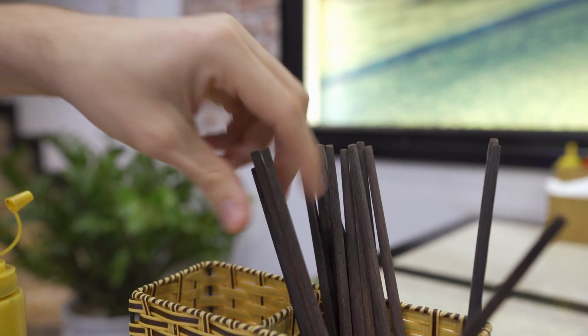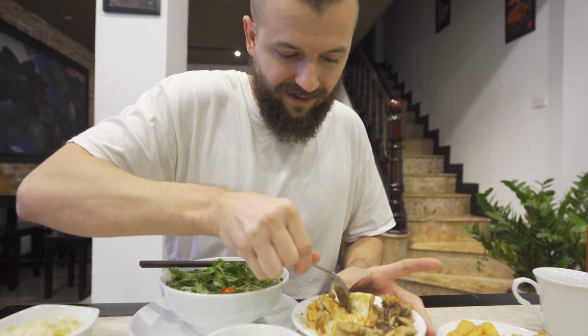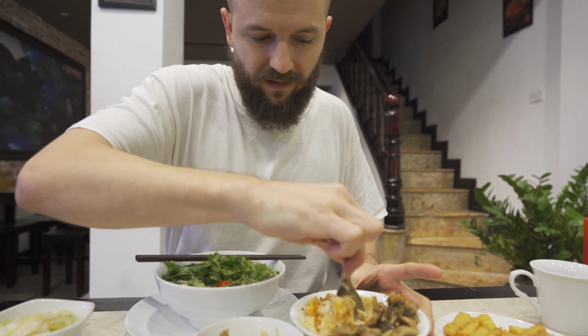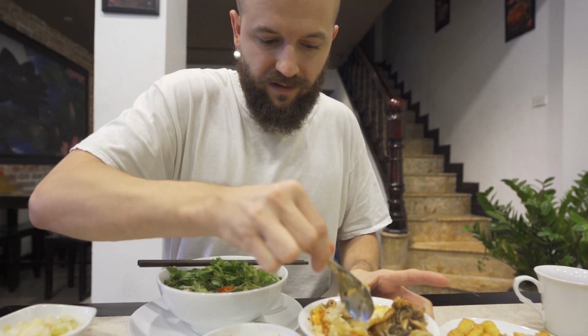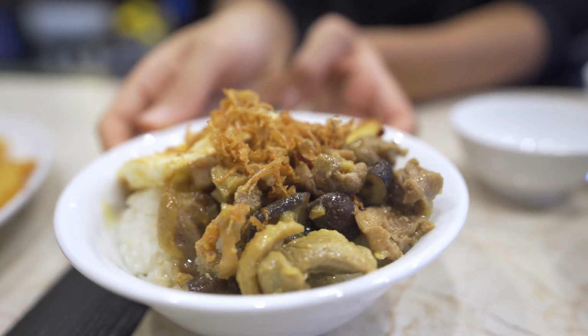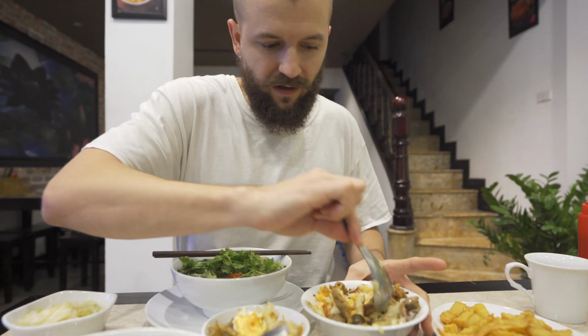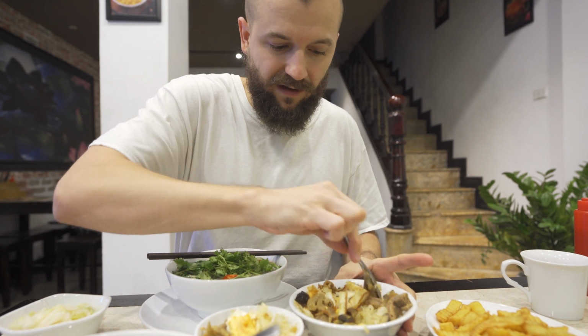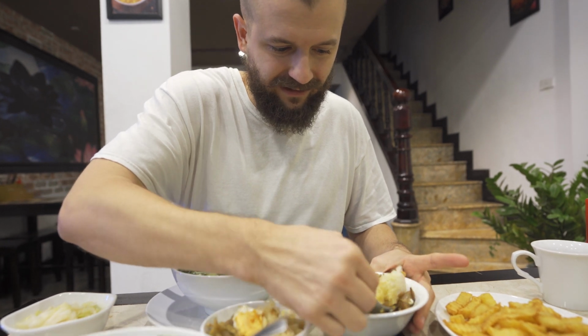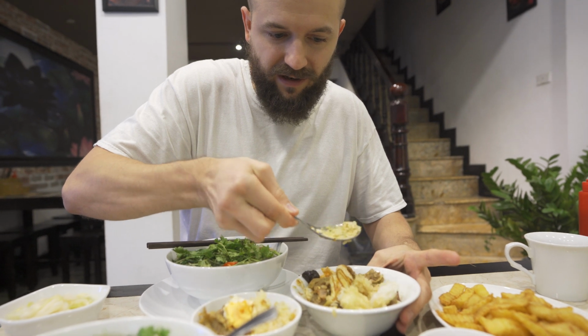Now Chris is going to show you the sticky rice. What I always do with the sticky rice is I mix it up, and I cut the egg like this and break it apart. I always have a second bowl because it's hard to mix without it falling out. If I put some in the second bowl, I can mix it a lot better. Now the rice is actually really sticky. Let me see if I can show you. See, it's all clumped and sticking together.